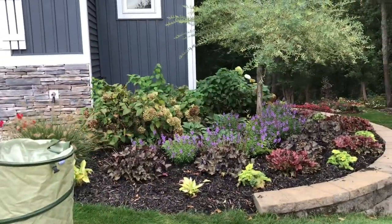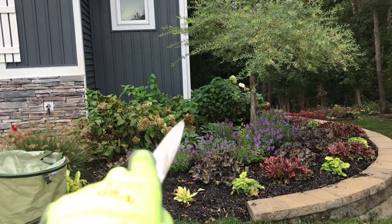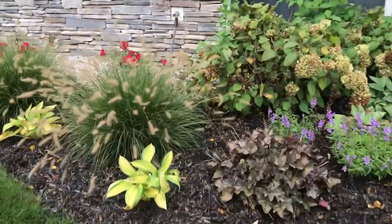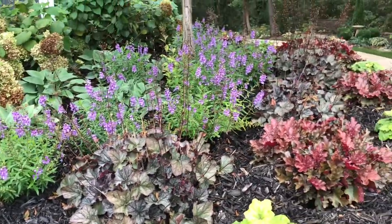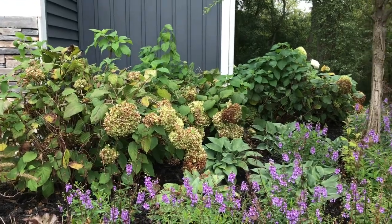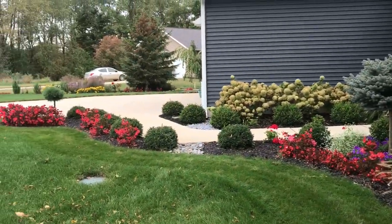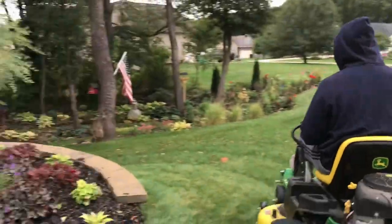So I'm going to get started in the front flower bed here. I've got some heuchera in here that needs the blooms trimmed off of them. All that off, and then I'll probably clean up the hydrangea a little bit more, and I think that will do with this bed. The rest of it still looks pretty dang good. See, I always make movies at the worst times.